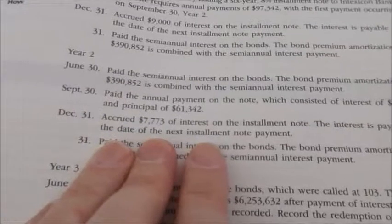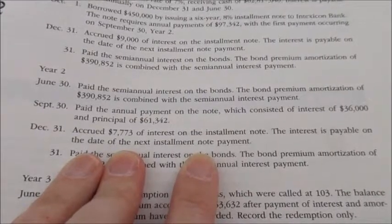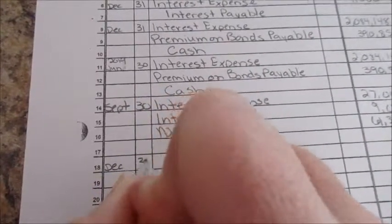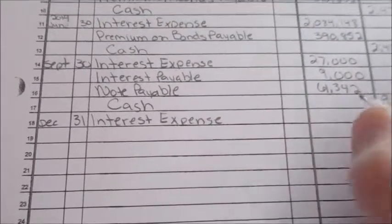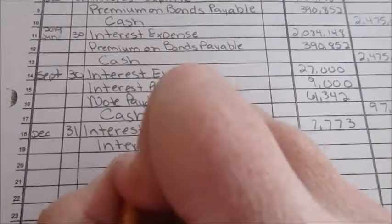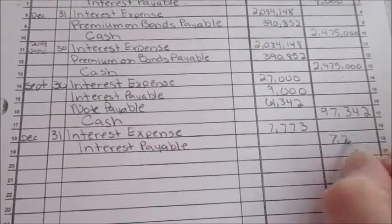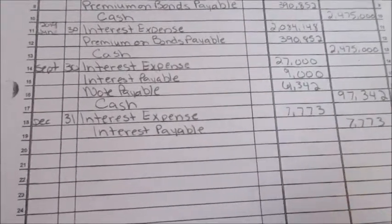Okay. December 31st, accrued $7,773 of interest on the installment notes payable on the next installment note payment. Okay, so again, another one of those adjusting entries where we're going to debit interest expense for the $7,773 and credit interest payable. Okay, we need to record that we accrued this amount of interest, so we debit interest expense and show that we still need to pay it, so we credit interest payable.